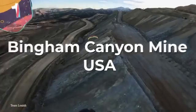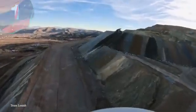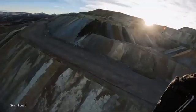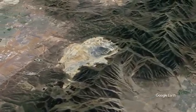Number 1. The Bingham Canyon Mine in the United States. Bingham Canyon Mine, also known as the Kennecott Copper Mine, is by far the largest and most famous open-pit mine in the world. It's near Salt Lake City, Utah in the United States, and it's been an important part of the American mining industry for over a century.